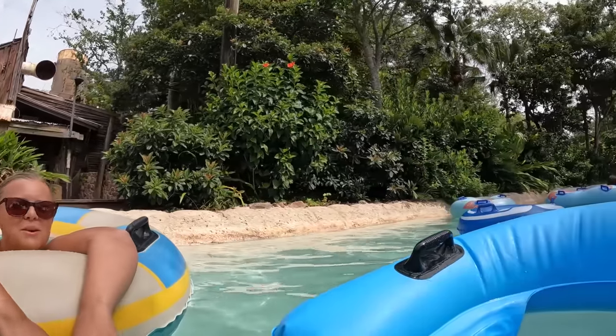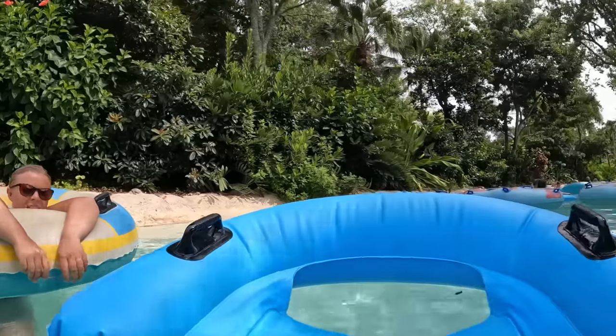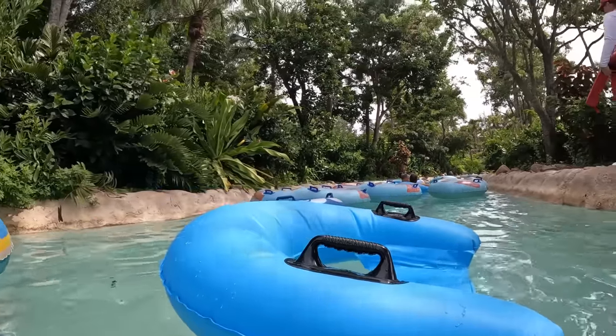Loads of rings, which is good as well. Yeah, it took us like 20 minutes to get to this part. I think we might be getting off at the next one though, and not do a full loop. But yeah, these are quite funny. I like these. A bit different.